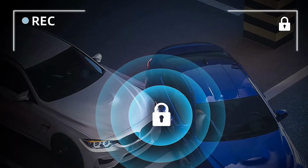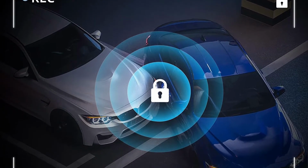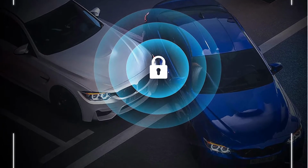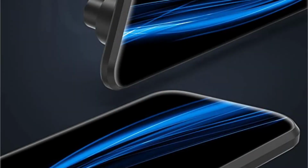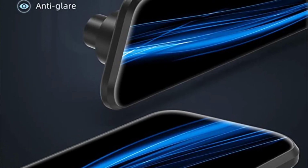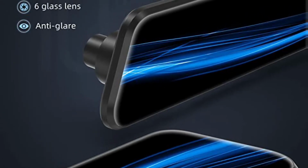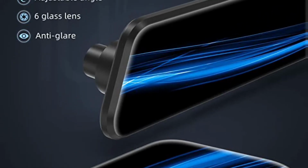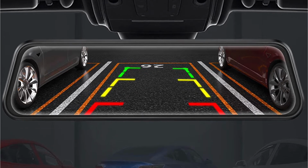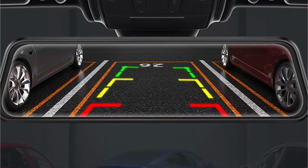Apart from the touch controls, the Wolfbox Mirror Dashcam also features direct voice command support that you will find really helpful while you are driving. As for the viewing angles, it offers up to a 170-degree capture angle on the front and up to a 160-degree capture angle on the rear camera. This does not leave any blind spot on the footage and allows you to check all angles with ease. The best feature of the Wolfbox Mirror Dashcam is its Starlight Night Vision functionality powered by Sony's Starvis camera sensor.